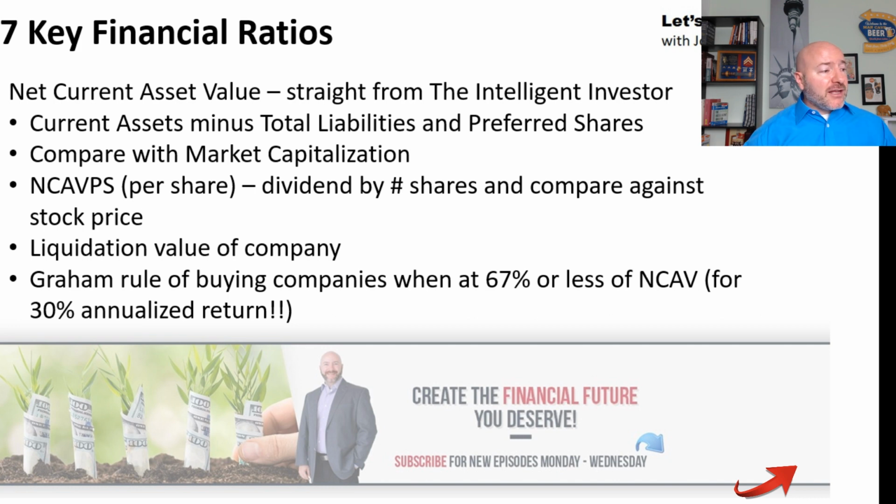Okay, and this is something from The Intelligent Investor book. Graham had a rule where he used to say, buy any company with 67% or less net current asset value compared to the stock price, right? These are pretty rare, so it's not like you're going to find these all over the place and make lots of money. These are pretty rare when this happens. But if you can find a company where its current assets minus the total liabilities and preferred shares are maybe 2/3 less, 80% less, something like that, so they're less than the actual price per share that you're paying, then it's a no-brainer, right?